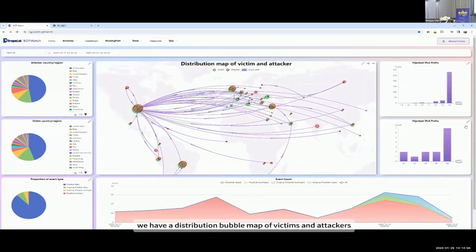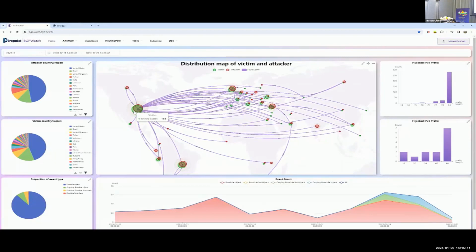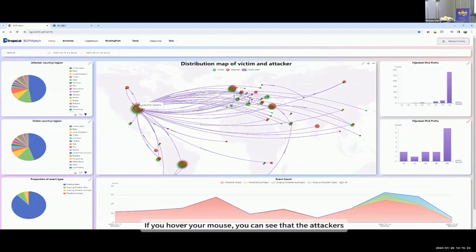In the middle, we have a distribution bubble map of victims and attackers. Here it is a global map for the countries or regions, where the number of victims and attackers are portrayed. The green bubbles are showing the victims, and the red bubbles are denoting the attackers. The pilot lines with animations of directions are showing the hijack path from the attackers to victims. If you hover your mouse, you can see the attackers. Here is the United States, and the hijacking event count is 167, and you can see that Canada is the victim here, and the hijacking event count is 2. This pilot line is showing the attacking direction.